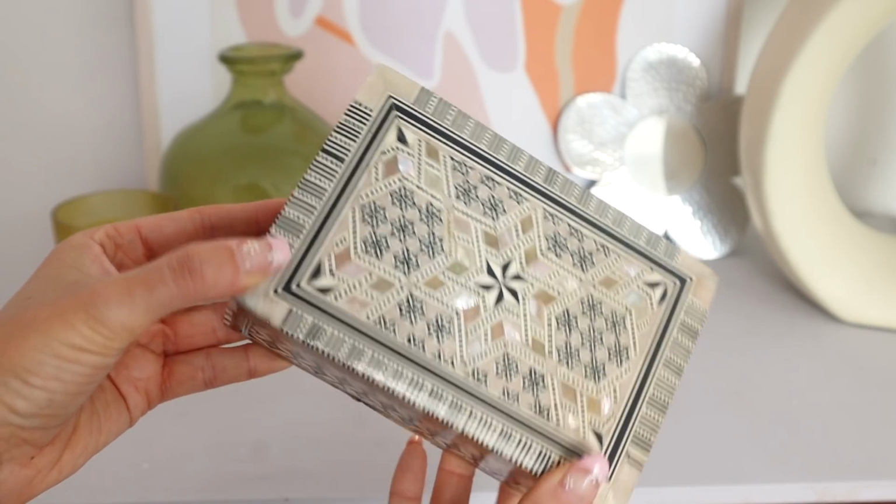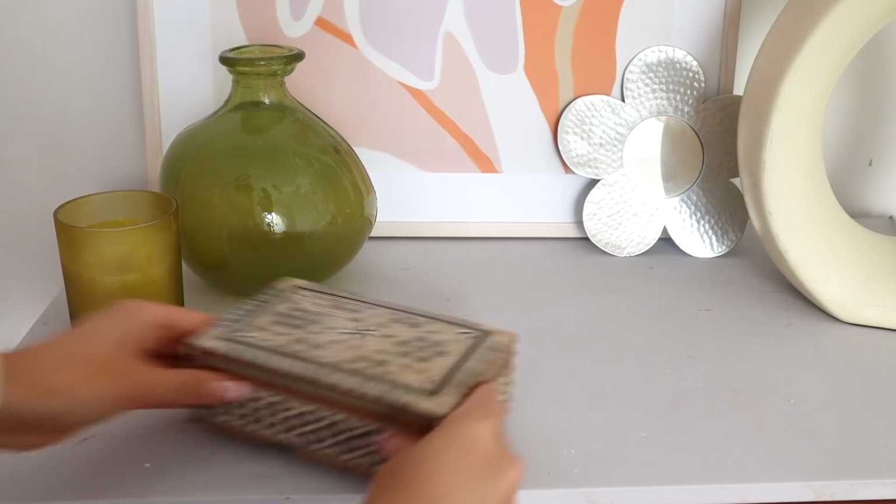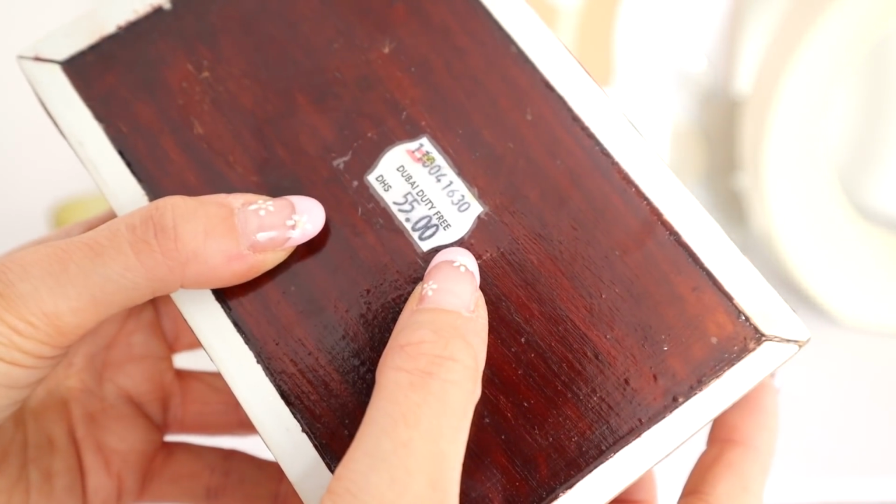And last but not least, from this mini section of £15, I picked up this jewellery box, which looks like this, and it's got a really beautiful design on the front. I love the little iridescent pieces. It's so pretty. There's a sticker on the bottom of this that says Dubai duty free, so I think it came from the airport. I googled how much the price would be in British pounds. It's around £10, so it's obviously not a very special piece, but to me, I really love it. It's really beautiful and just a bit interesting, so kind of cool. Anyway, I'm gonna put that there.